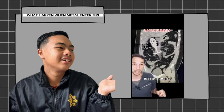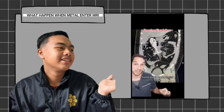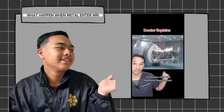This is an example of a gentleman who wore a butt plug that he thought was silicone only, which is what the manufacturer said on the label. Turns out it had a metal core that was ferrous metal, and it got sucked into his abdomen and nearly killed him. That's how strong these magnets are. They can suck entire stretchers into the machine themselves, chairs, monitors, you name it.